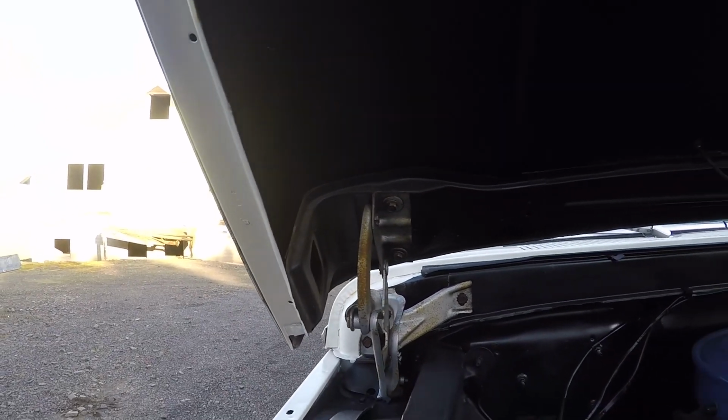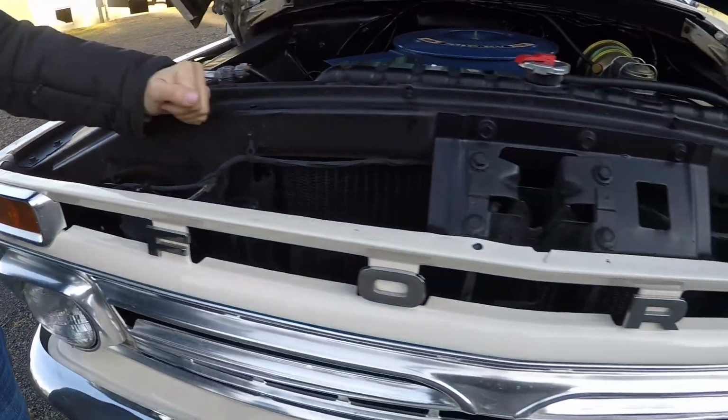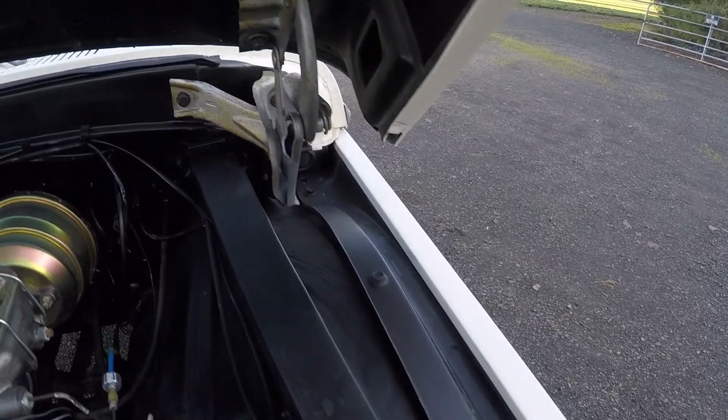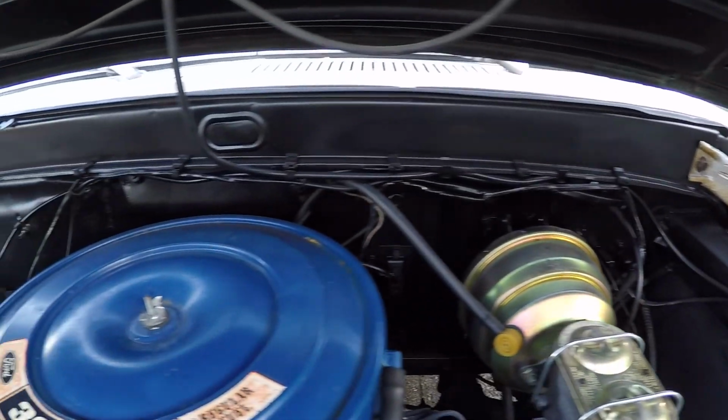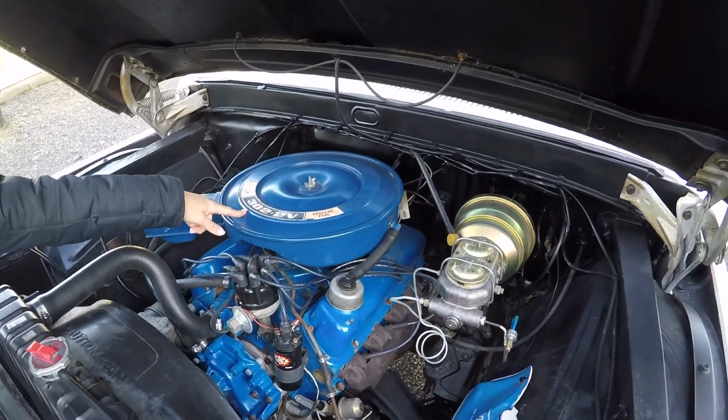Looks great on this edge. Aprons are in good condition. You can see there's no evidence of wrecks or damage. Front radiator support's in great shape. The firewall looks really, really nice. And then for the important part, it has the 302 motor in it.